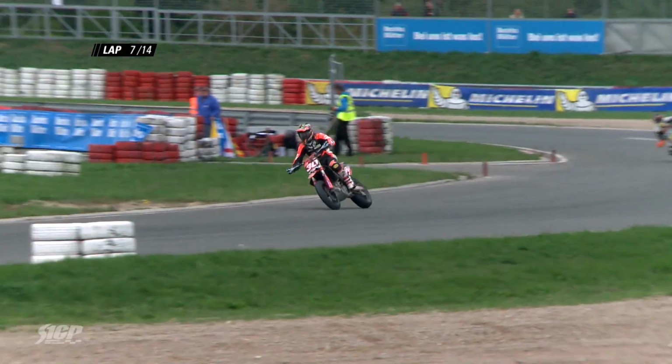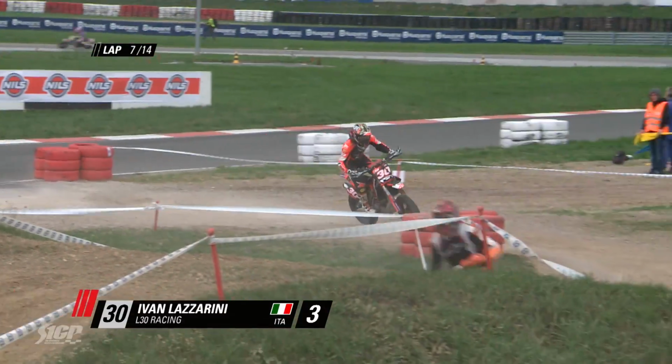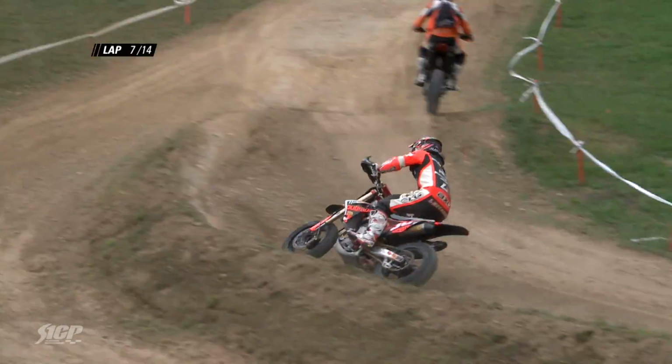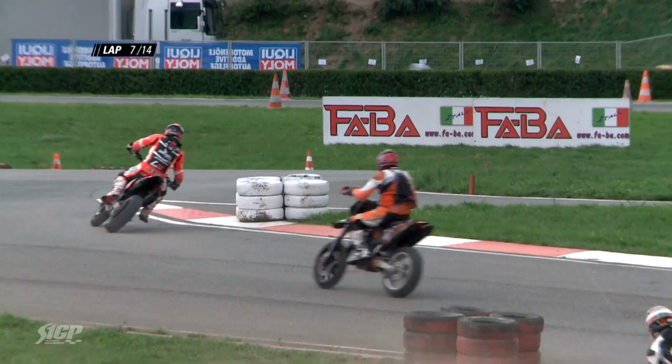Back with Lazzarini in 3rd. Thomas Chareyre in 2nd will be gaining 2 more points. That gap will go out to 15. It stays like this, heading into race 2.